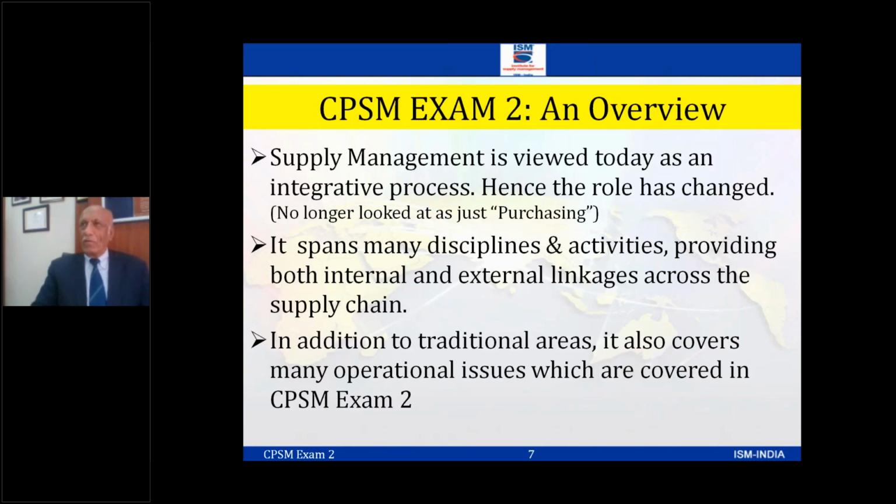So coming back to the overview of the CPSM exam 2, some people came and asked me, Krishan, I'm doing purchasing, I'm doing procurement, but they're forgetting that purchasing and procurement has evolved over time. So many activities have got into this. So in short, when I say exam 2, it spans many disciplines like logistics, forecasting.